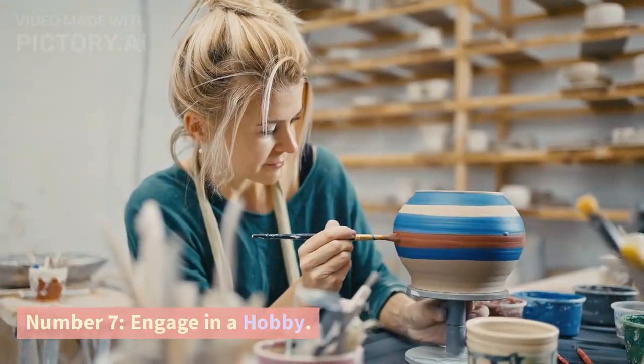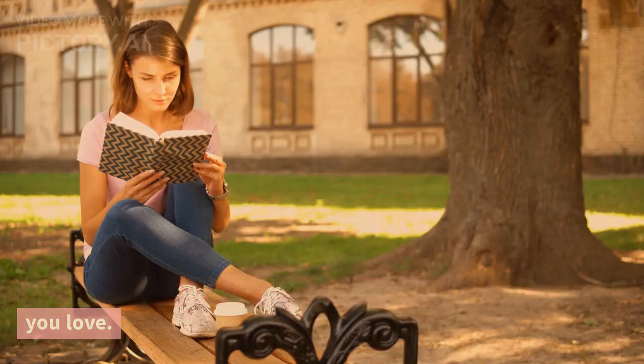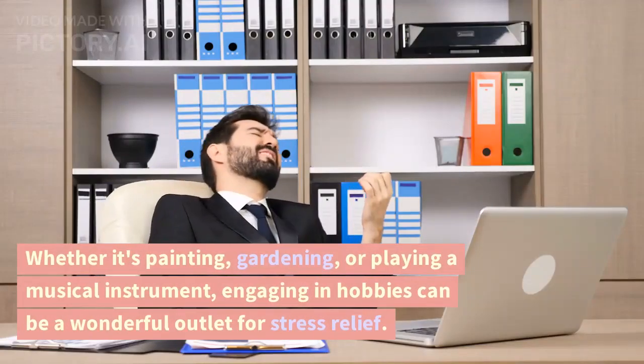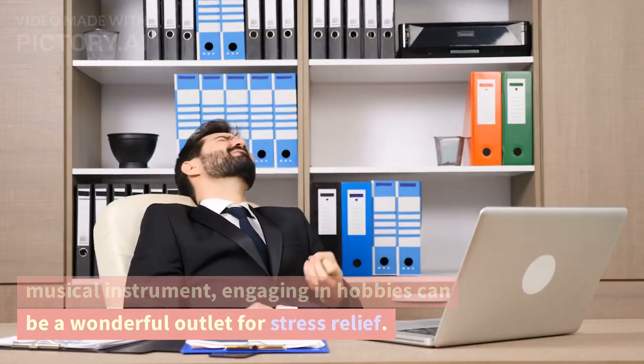Number 7. Engage in a hobby. Dedicate time to a hobby or creative activity you love. Whether it's painting, gardening, or playing a musical instrument, engaging in hobbies can be a wonderful outlet for stress relief.